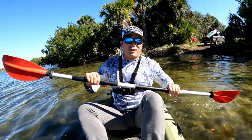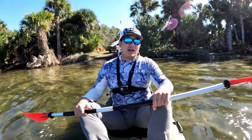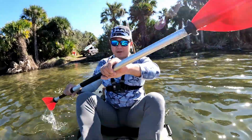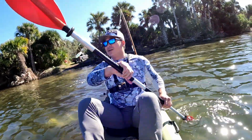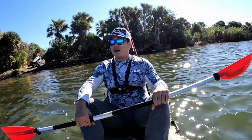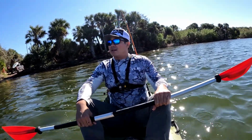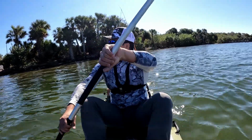All right, friends, we are off now. We are leaving our launch point, headed out to Island 2 on Homestead. I would say from here, it's probably gonna be a half an hour, 40-minute paddle. I got a lot of weight on me. I'm gonna relax and enjoy this beautiful day. I'm so happy to be out here.